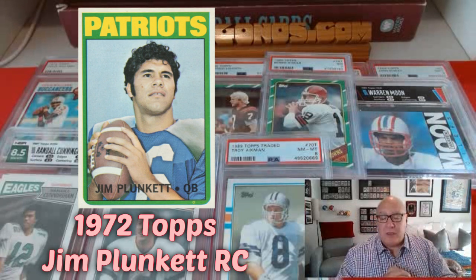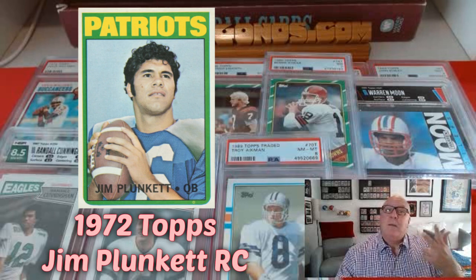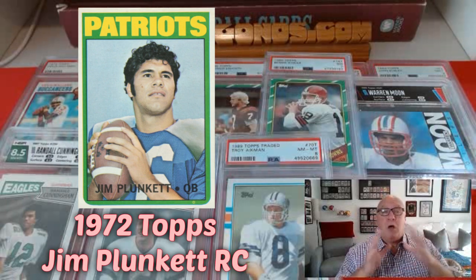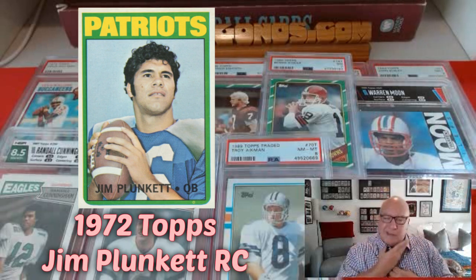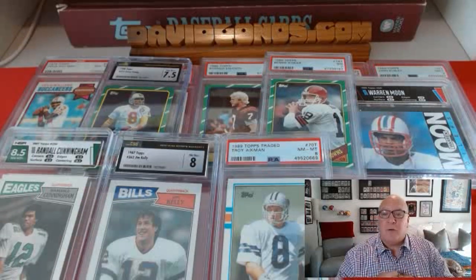Now, there are some players who could possibly do that soon, including Joe Burrow, Kyler Murray, maybe not so much Bryce Young. Those guys have a chance to do it. Also, Jameis Winston and Baker Mayfield. They're probably not. It's probably not going to happen for those guys. But Joe Burrow and Bryce Young, you never know.